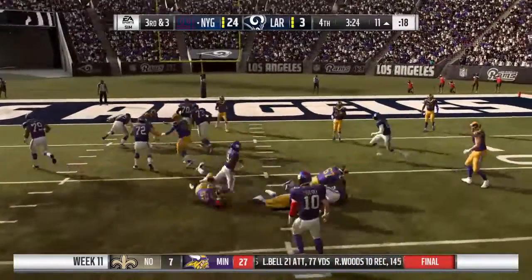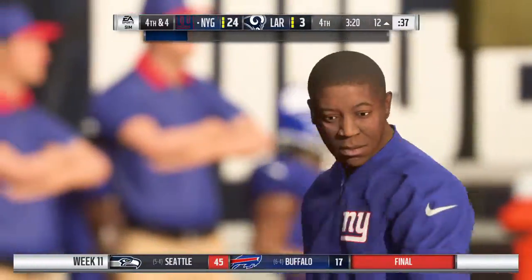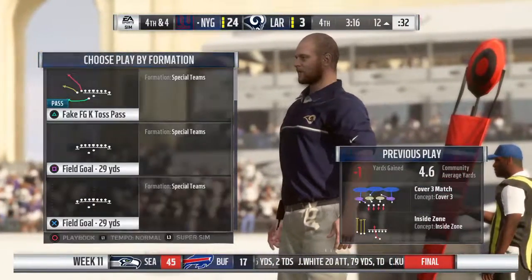On third down, that's Mack. And they go the wrong way on this one. Losing yardage back at the 12. A loss of a yard, and it brings up 4th.